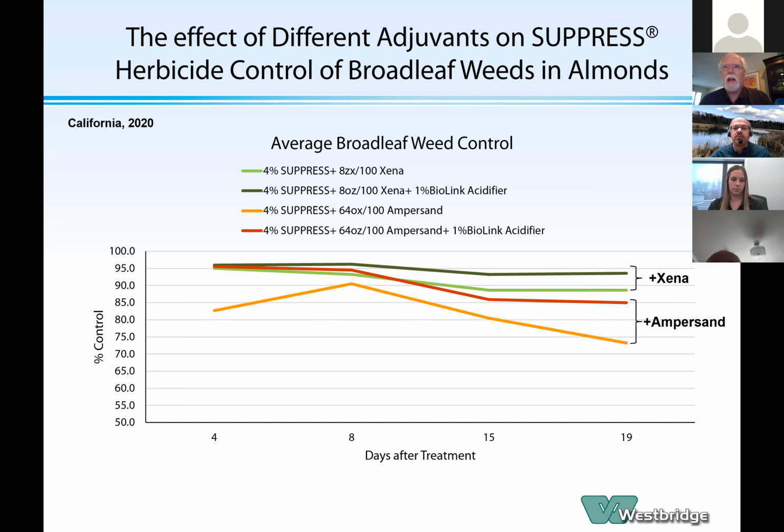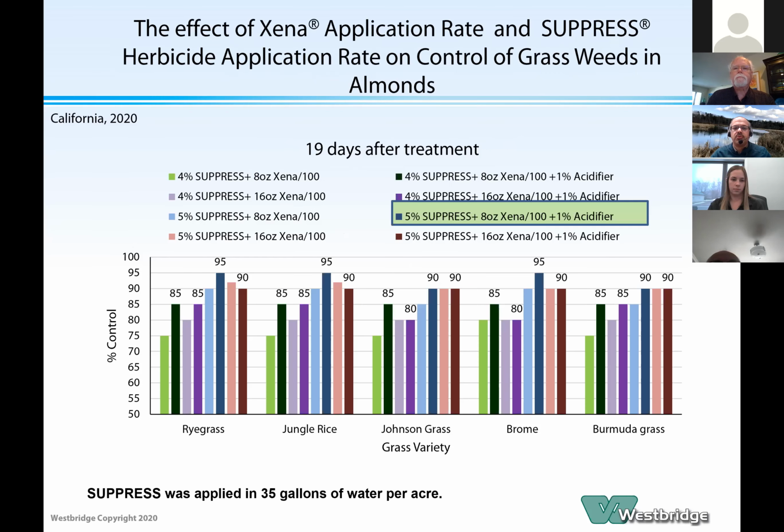Oh, I should say, this says Suppress. Suppress is actually the United States registered trademark for the Biolink herbicide. We weren't able to get that name in Canada. So it's called Biolink herbicide in Canada and Suppress in the United States. So there may be a few slides in here that I forgot to change the name on. So this is the Biolink herbicide.